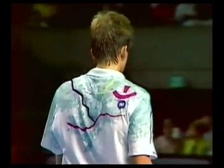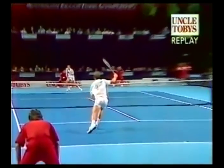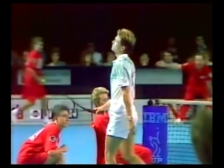Gee, well, Edberg will be very disappointed with his approach backhand. He really did nothing with it. No, Ivan's shot very short. Normally, Edberg would approach with a slice. I'm sure he's sorry he didn't there. He really wanted that one to stay low.